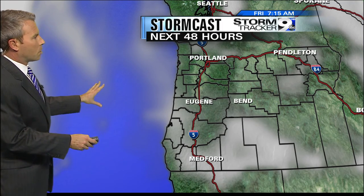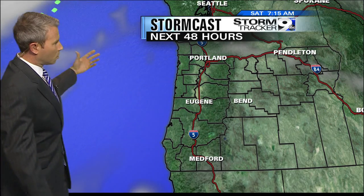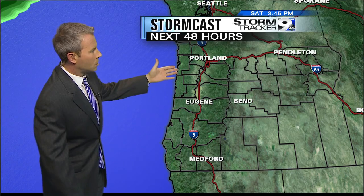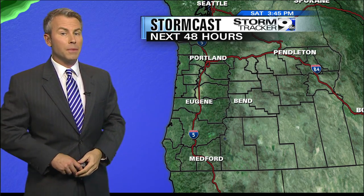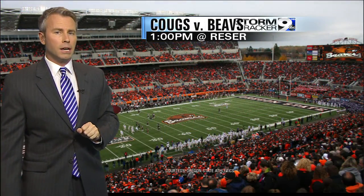So let's hopscotch tomorrow morning as we go in through the afternoon. A little bubble of high pressure starts to build in, and even though we've got some activity off the coastline here, there's just not much happening. And in fact, our next little system isn't likely going to move through, and most of that will be up to the northern end of the state on Sunday afternoon.